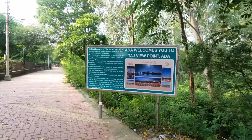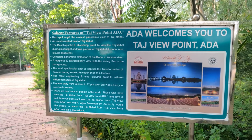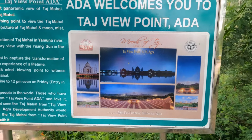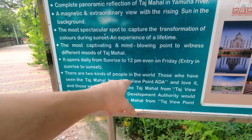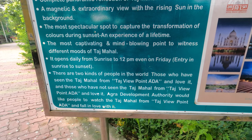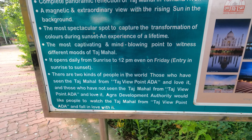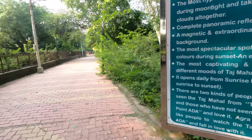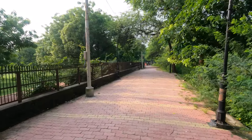Bit of a surprise for you guys. I'm not going to end the vlog yet. I am here at a viewpoint on the other side of a river where hopefully we can get this shot of the Taj Mahal. You can see there are two kinds of people in the world: those who have seen the Taj Mahal from Taj Viewpoint ADA and love it, and those who have not seen the Taj Mahal from this viewpoint. So let's go and see what all the fuss is about.